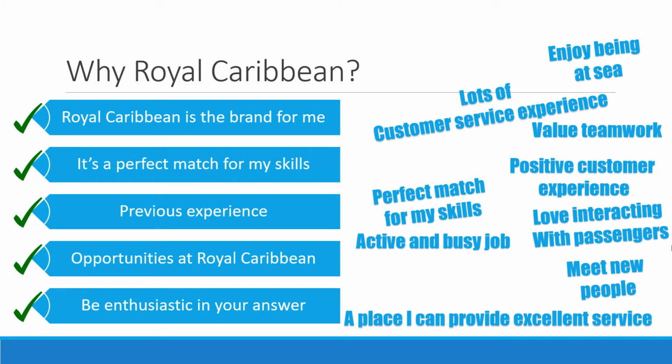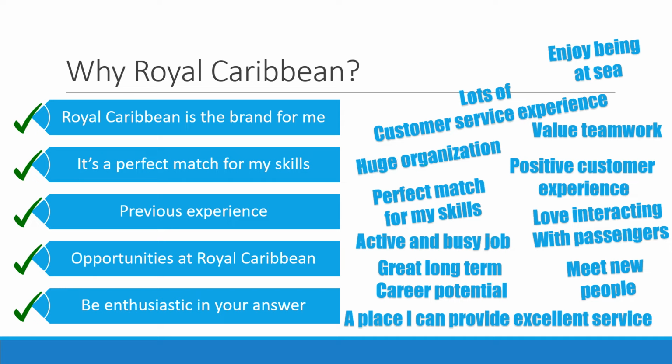That you want an active and a busy job, that you value teamwork and you enjoy working in a team, that you don't want to work on your own all the time, that you like working in large teams with other people, that you see a great long-term career potential, because that suggests that you're looking to stay somewhere and they won't have to keep recruiting for your role, that you're actually looking to develop and grow with the company.